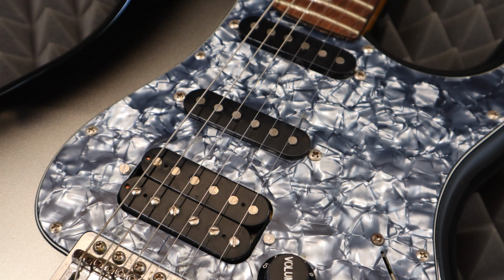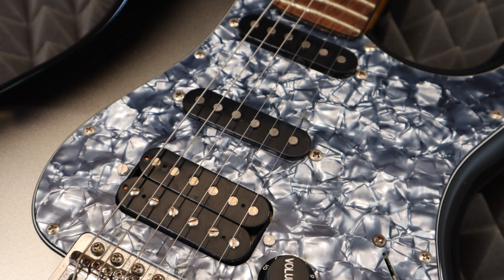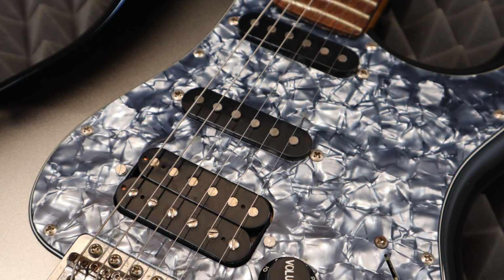We've got an HSS pickup configuration here, and they're Fender Modern Player pickups. 5-way switch, volume, tone control 1 and tone control 2, which is actually push-pull, and you can use that one to split the bridge humbucker here as well. Fender's own hardware on the rest of the guitar. Again, one more look to the back and that rather lovely Silverburst color there.